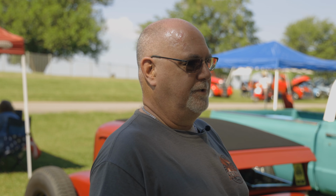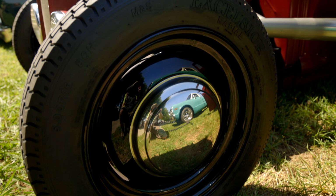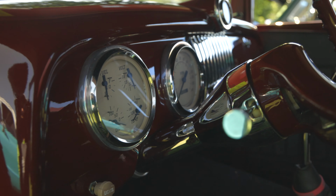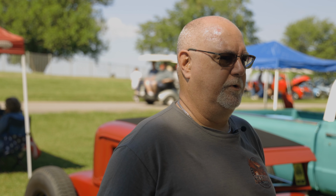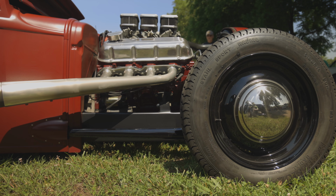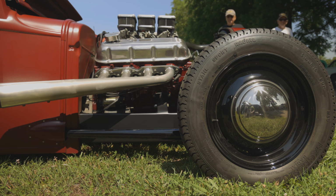Starts and runs and idles in traffic good. Been to Daytona multiple times, Louisville twice, been to multiple shows in Florida. We drive it, have a good time with it. We put it on a trailer to bring it up here. My wife came with me. Come by myself, I would have driven it, and it would have been just fine. It would have just been a long 2 days, loud 2 days.